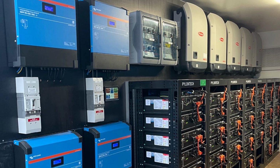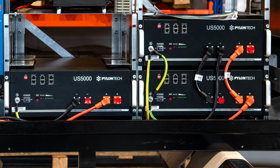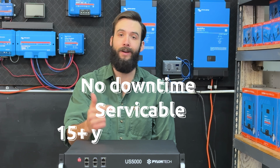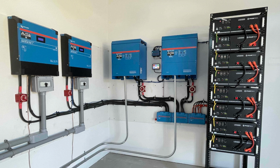You can service them, you can add capacity later. Combine that with the fact that you can effectively hot swap damaged units, and you have a system that has no downtime, is easily serviceable, and has a very, very long service life. Great, truly impressive.